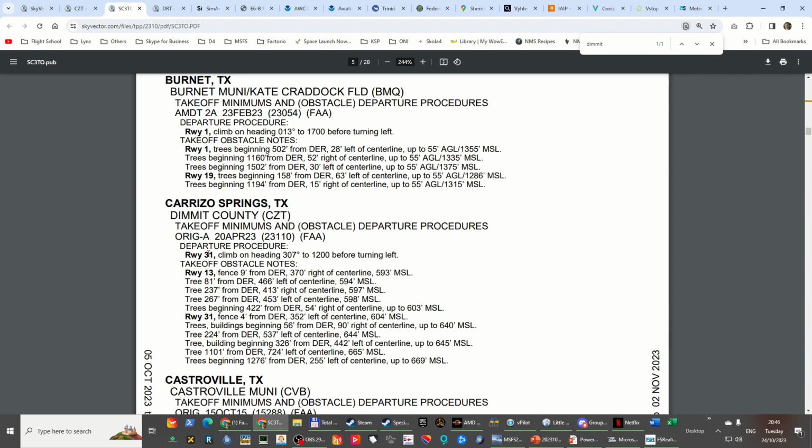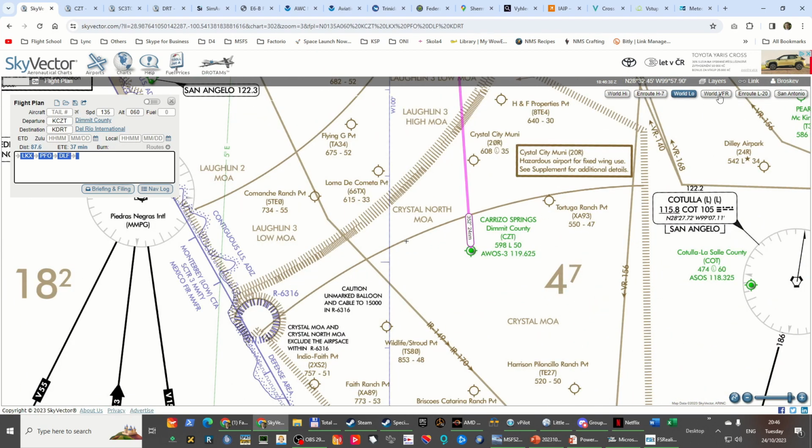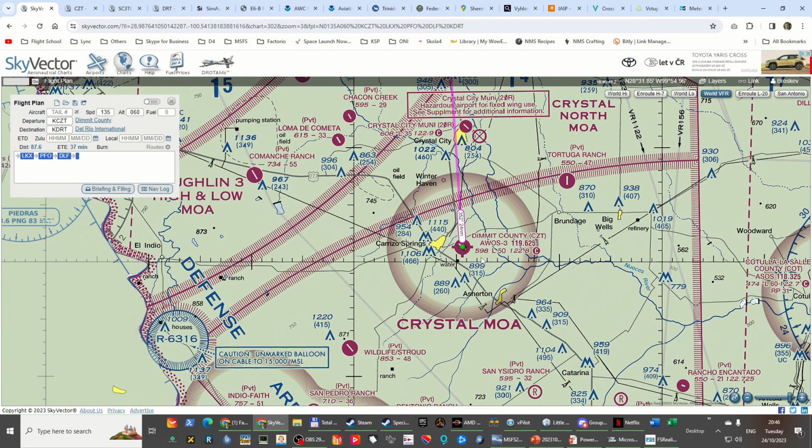So there is none for runway 13, but we have one for 31. So let me ask you. It says climb on heading 307 degrees to 1200 before turning left. So what does it mean? For clarity, I will just switch to VFR. Let's say that we are using runway 31, right? This one. We're going there to the northwest. What if we just want to take off and turn right, basically onto our track here? What do we need to do according to the departure procedure? Any guesses?